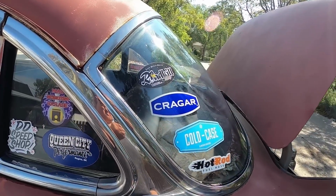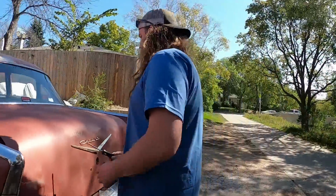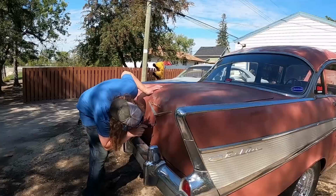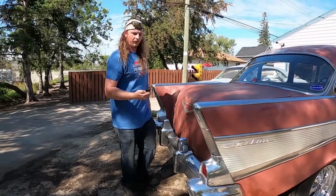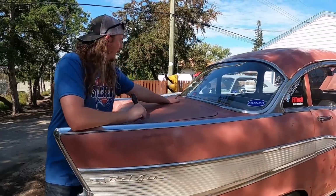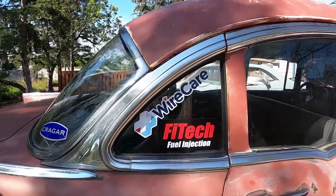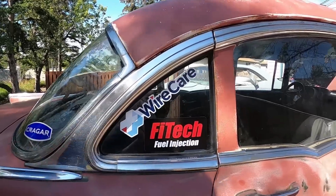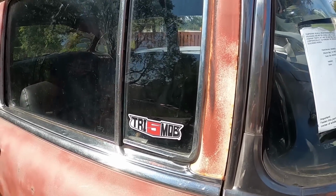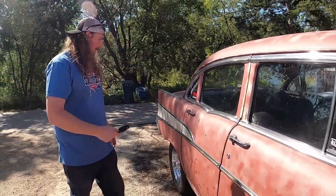RoadkillCustoms.com, we didn't talk about them. John works with that guy too, and they did a bunch of articles on it. They've been tracking the build the whole time. Yeah, they've been pretty cool. It needs a trunk key. I was going to say, does it come with the screwdriver trunk key? Snap-on, that's expensive. We'll get a Princess Auto one. FiTech, they got dual stickers, and so did Cragar, because let's be honest, those are big dollar items. And then we got Wire Care, they're cool. And then I put a Tri-5 mob sticker on. They're an Instagram group and stuff like that. They're just cool guys, and you're an honorary member of the Tri-5 mob now.